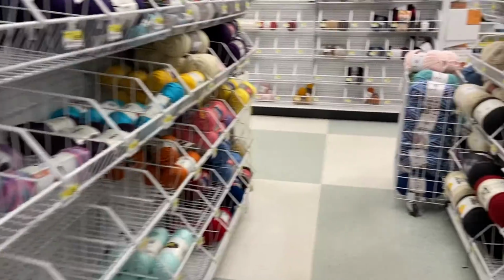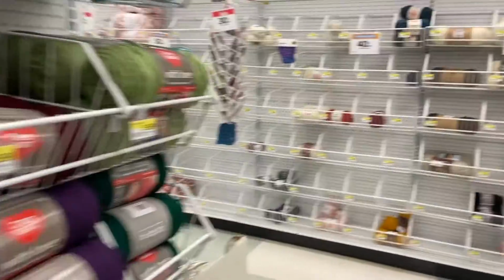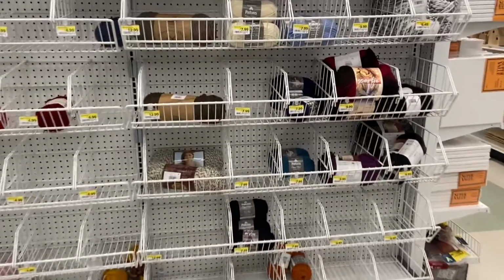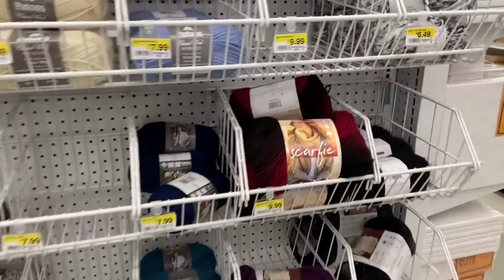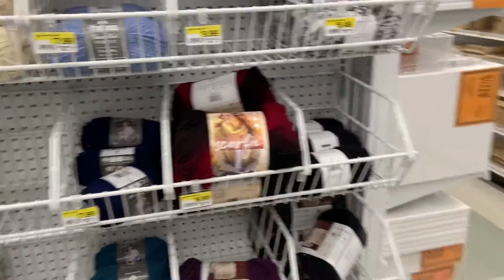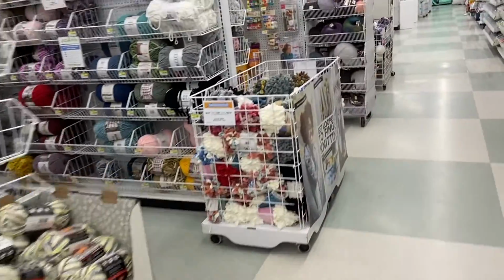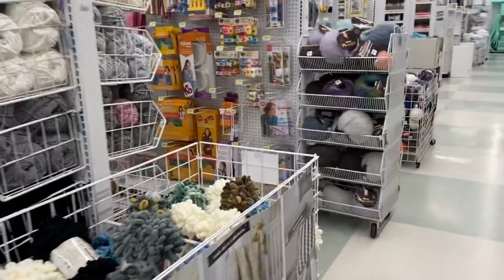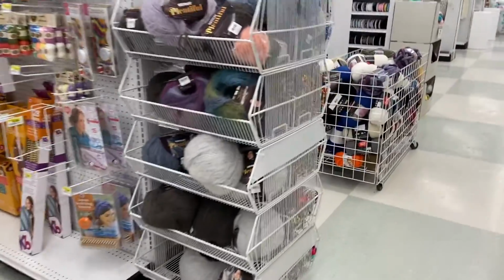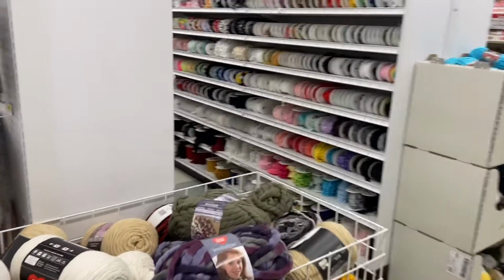Nice color. Wow, empty, empty, empty. Okay, well, not too much excitement here, but I thought it'd be fun anyway just to check it out. Oh, so some of your scarfy yarn, some Patons yarn, Fisherman's Wool, and then, wow, that is it on the yarn section, folks. I must say, a little disappointing, but not altogether surprising.